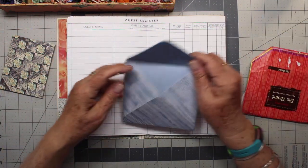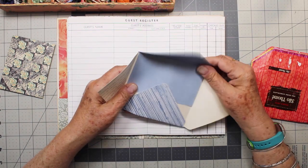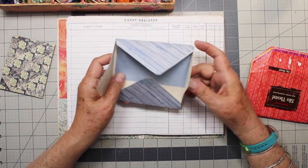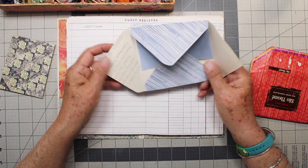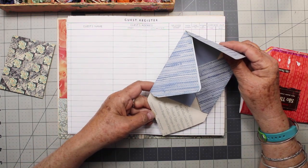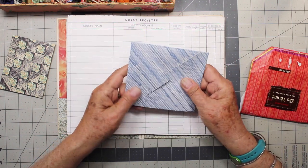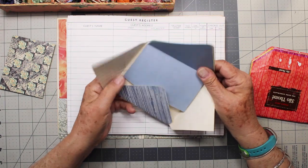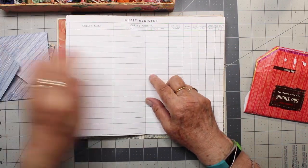I have this envelope, which was thank you from an Etsy purchase, and it's made from wallpaper. You can see here's the writing from the wallpaper, and it mimics a grass cloth. That could go in there.